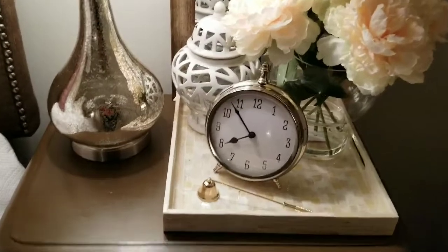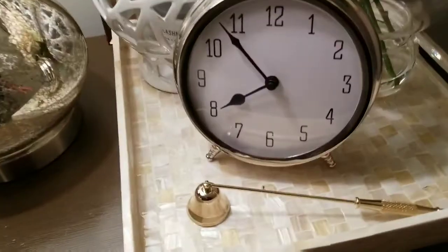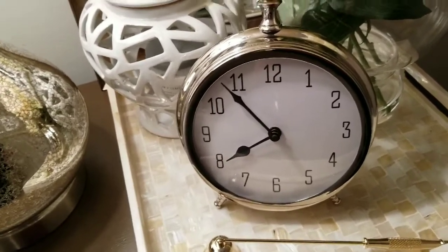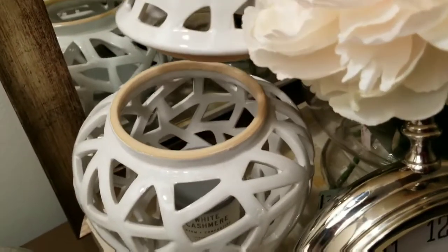And what I have here on my nightstand is this tray that I got from HomeGoods. I think it was $14.99. Just a candle snuffer here. This clock I got from Tuesday Morning. That was in the living room. I brought it back here. And then this, I guess like an urn here. I got this from HomeGoods also, and it has a candle inside.